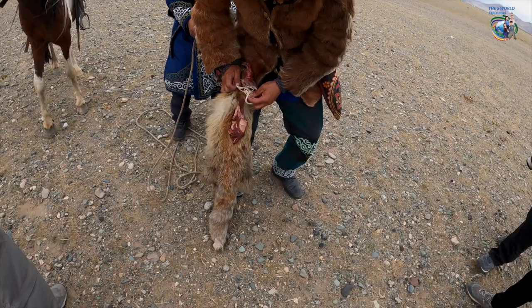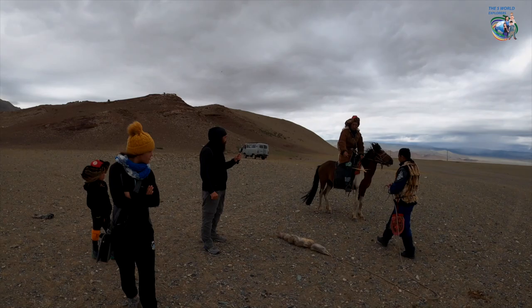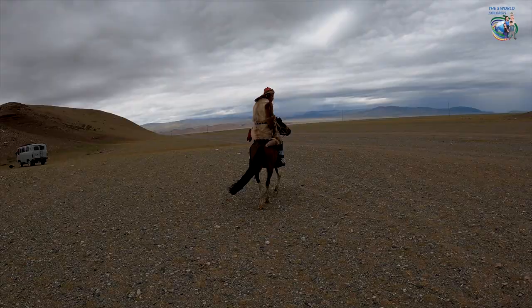Now they're attaching the meat to the fox. Now it's going to look like the fox is moving with the meat. So this is the long line, which you're going to attach to the horse, and the horse is going to start running. He's going to pull the fox skin with the meat attached to it, so the eagle's going to chase it and catch it.